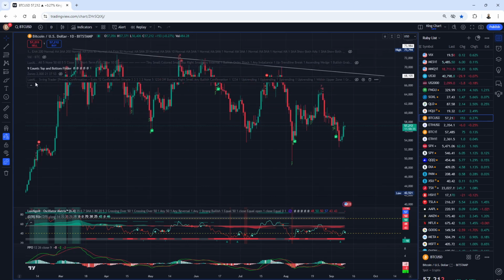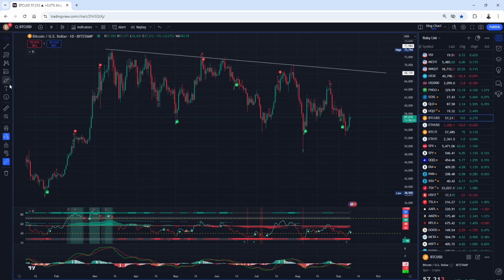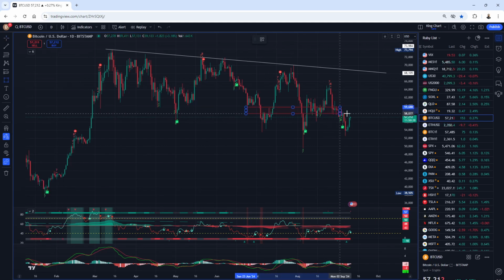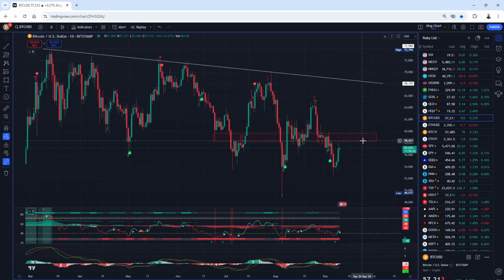All right, so we'll start with Bitcoin. You can see what's going on right now. Bitcoin, if you draw a box, this is the daily chart, and you can see some resistances are here. All right, so it's right in front of resistance.